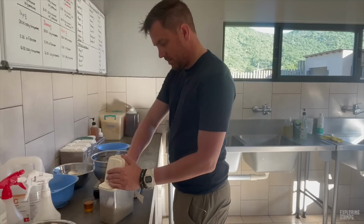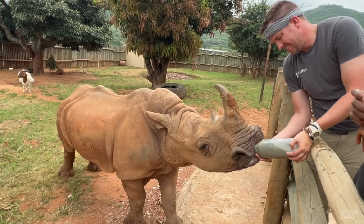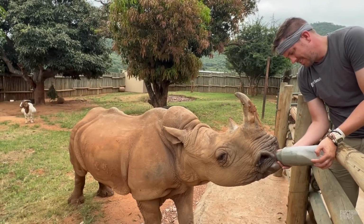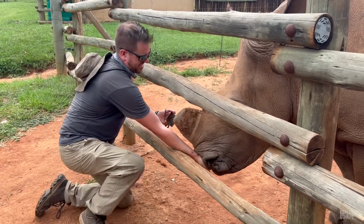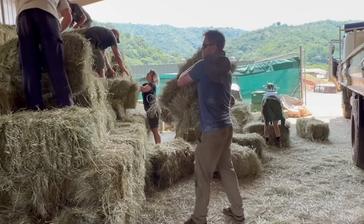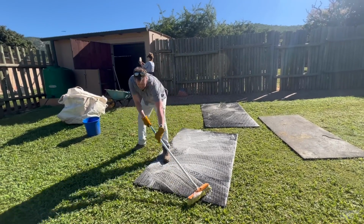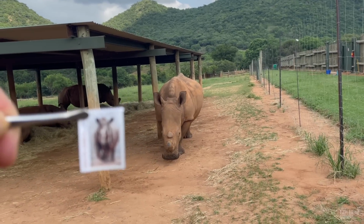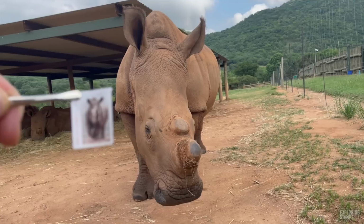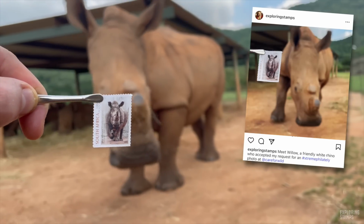Our volunteer responsibilities included the preparation of food and milk, feeding the younger orphans, and the bigger kids as well. And of course, doing a number of physical chores that allowed us to appreciate the hard work needed to keep these fairly large babies happy and protected. Of course, this is also where I got to do some extreme philately, starting with Willow, the white rhino, who eagerly stepped up for a photo opportunity.